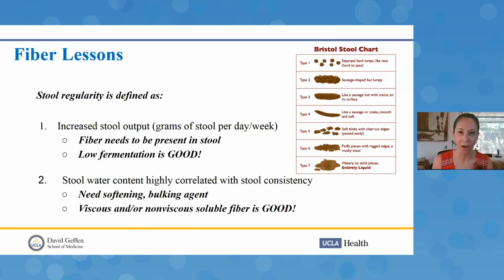So now that we've talked about the different types of characteristics of fiber, let's remind ourselves of a few key truths about stool and bowel regularity. So in order for stool to pass, not only do we have to increase stool output, so we have to encourage movement, but we also have to have a nice bulked up stool, meaning it needs to be soft and pliable. So the two main mechanisms are movement and softness. And what really encourages movement, there has to be fiber present in the stool all the way through the colon. Okay, so this means that we want fermentation to be low. So we already discussed that that's an important characteristic when it comes to constipation, is we want low fermentation.